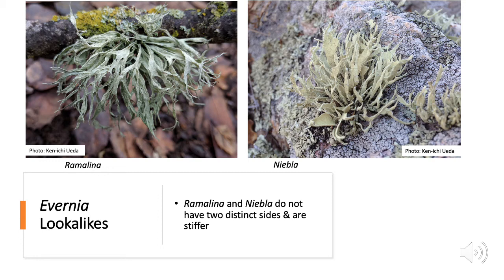Ramalinas look the same on both sides, while Evernia has those two different colors. And the lobes of Ramalina are also a bit thicker and tougher, while Evernias are sort of a little flimsier. On the right there, we also have Niebla, which is another Bay Area lookalike in some areas. It also is fruticose, doesn't have those distinct sides.